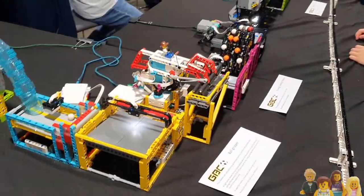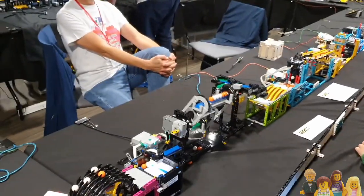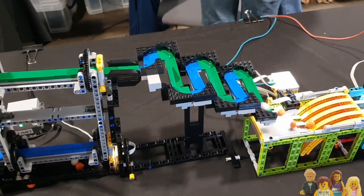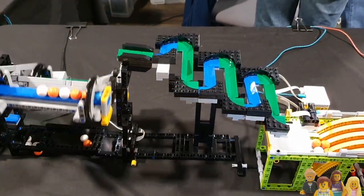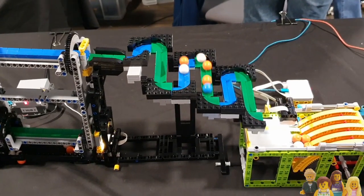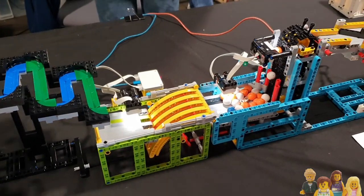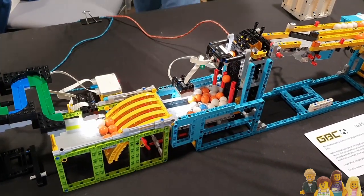So this is where the GBC ran into a few problems. This whole section here is really smart in that it only moves when the balls are collected in a large number. That's the power saving mode, he was telling me. But it means that getting along that bit was a lot slower, so there was quite a lot of build-up of children wanting to see the balls moving and not lose their ball.